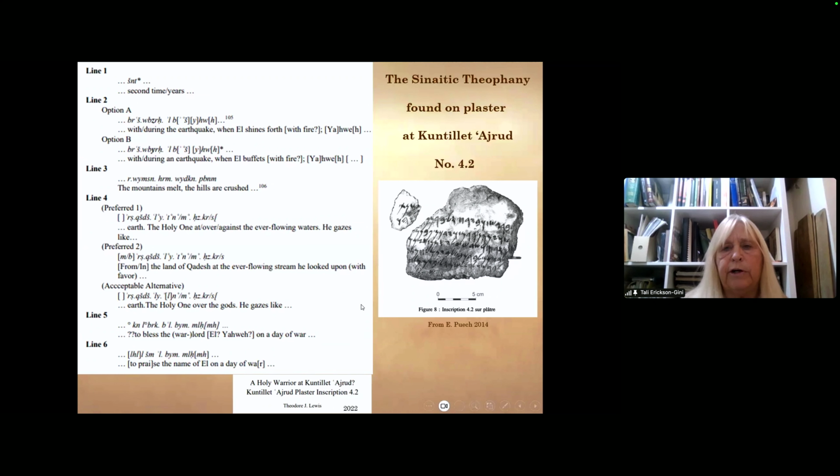What I find very intriguing is the fact that one of the plaster fragments that were discovered years ago in Kuntillet Ajrud has actually a version of the Sinaitic theophany. And this is on plaster, the inscription number 4.2. And this talks about several things that we read in other parts of the Hebrew Bible, but this is found on a piece of plaster, basically in the middle of nowhere, you could say, but within 20 miles or 20 kilometers of Mount Karkom.